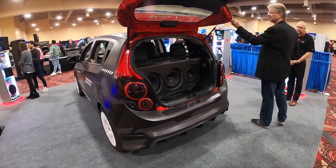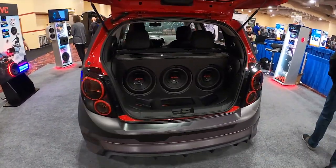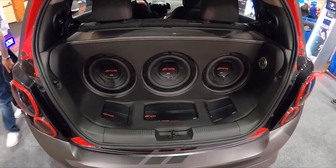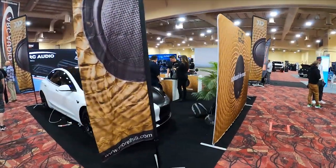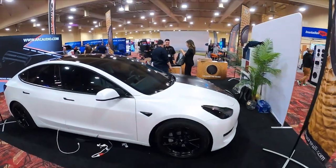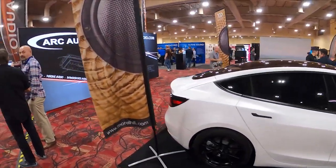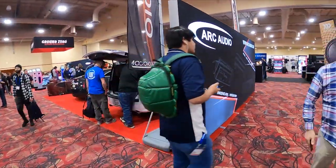The garage, Xbox speakers, and just a heavy rock. This is like a Cadillac. We have like a small four channel. Morel has something to display. There's some new things we're trying to do here.